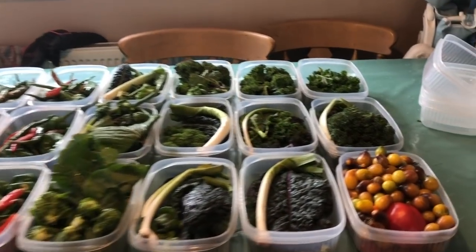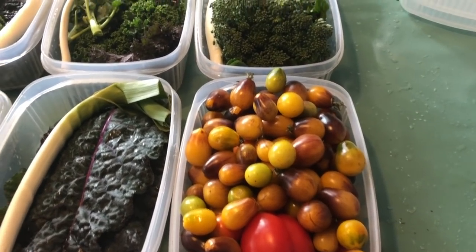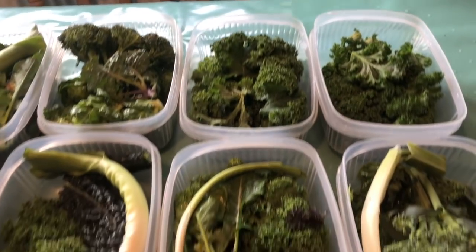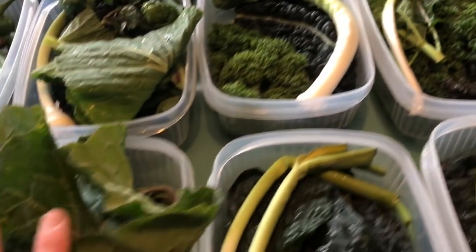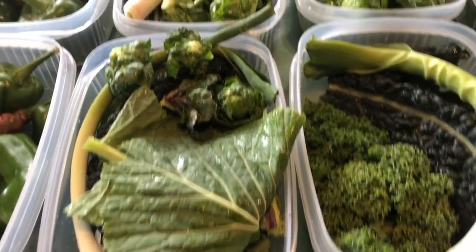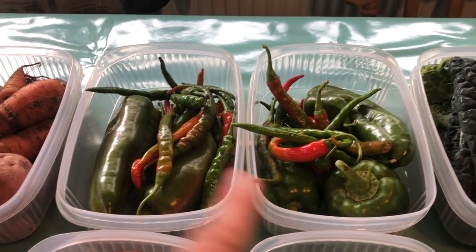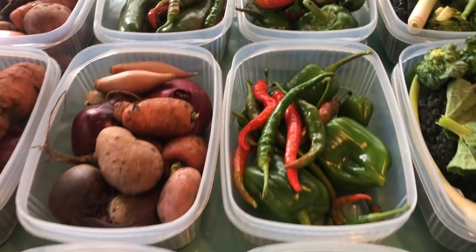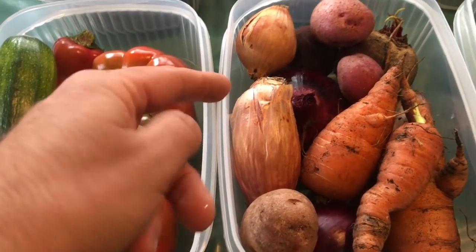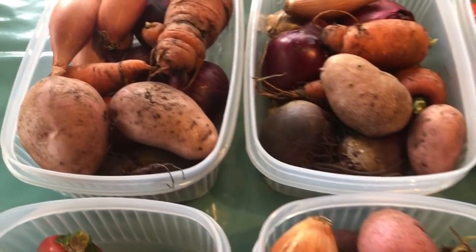And this is the last bit of the harvest. These are our last tomatoes, just picked for a passata sauce. And then we've got mixed brassicas, all sorts of different mixes, where most of them have got leeks in them as well. Cabbage leaves, sprouts, colettes, all sorts of different stuff. Lovely calabrese. And then we've got our green pepper and chilli mixes. And then just some cooking mixes. So there's some shallots, carrots, potatoes, onions, beetroot in these.